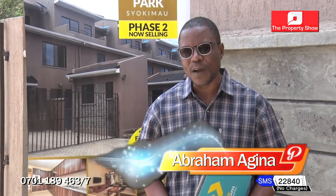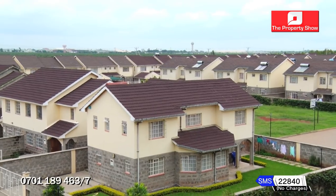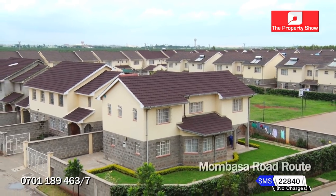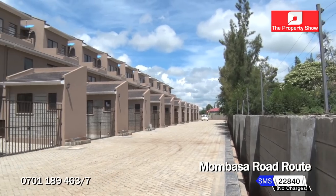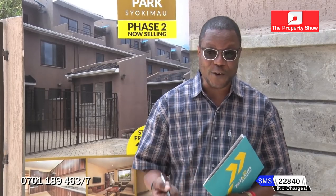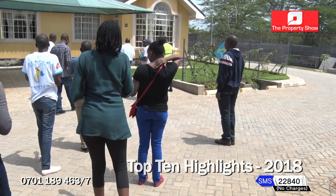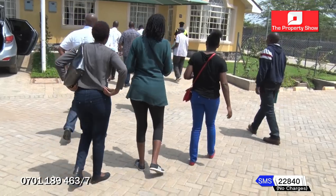The bus tour benefits me in a way that I meet also other people who have the same kind of dreams, and we share a lot in terms of what we can really achieve. Mombasa is one of the upcoming markets when it comes to residential. If you look at the trend of property two to three years ago and you compare it to now, we never used to have traffic jam on Mombasa Road. What does it tell you? It tells you there is something special about Mombasa Road.